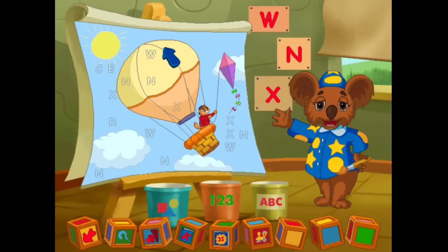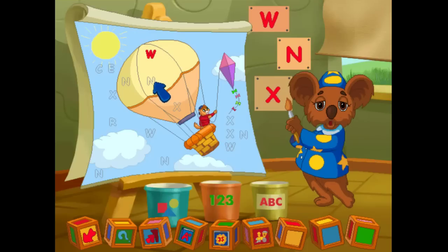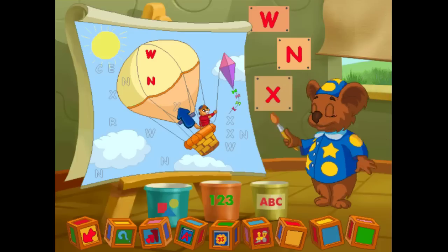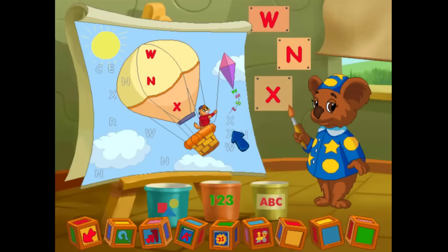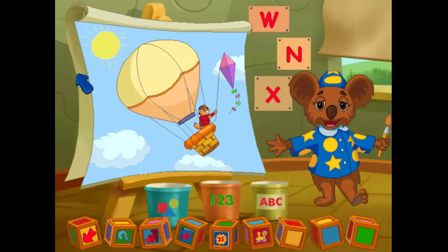I love looking at art. Let's look for more hidden things. W. You've got good eyes. N. You're right on target. X. You have eagle eyes. X. N. W. N. X. Boy, there's no hiding anything from you. You just want a train ticket.